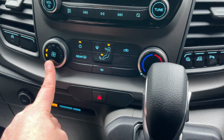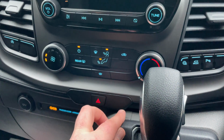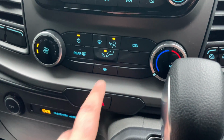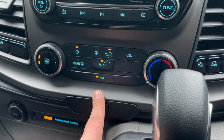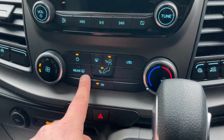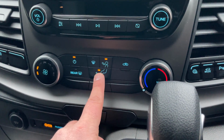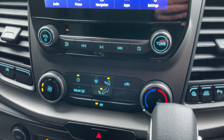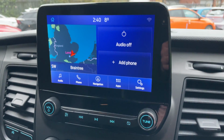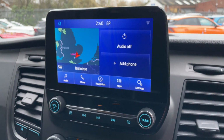So we have fan speed to the left and temperature controls to the right. Being a Ford vehicle, we get the privilege of the electronically heated front windscreen. So click of that button, that will defrost the screen in no time at all. We have rear demist, different flows of vents in the middle, recirculation, and on and off is found to the left hand side. Looking up now, this is the Sync 3.4 monitor.